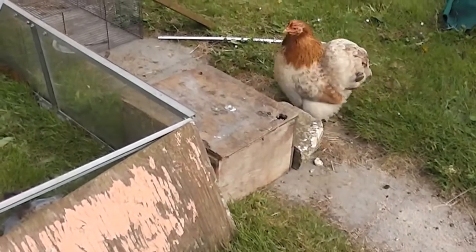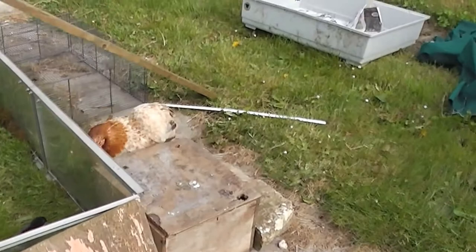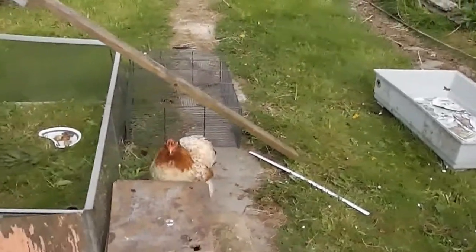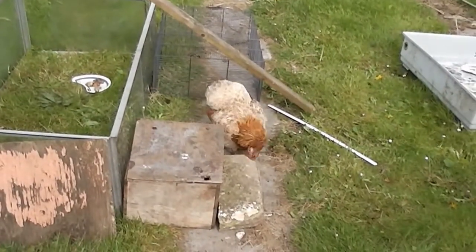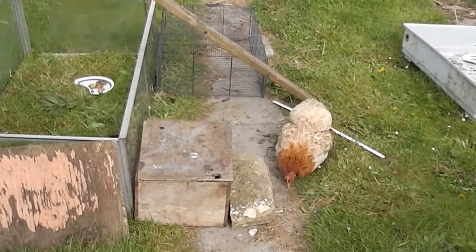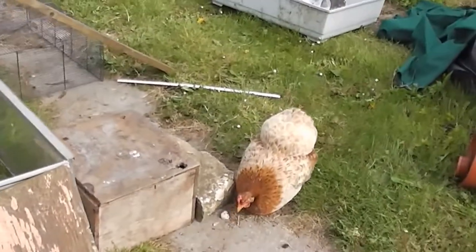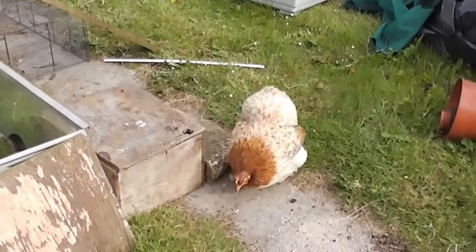Now, is that going to help? Aha. Nope, doesn't appear to. I'm giving her all the help, but still the brain won't have it. She's got to have that aha moment.